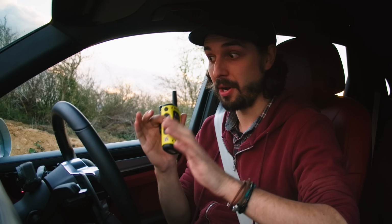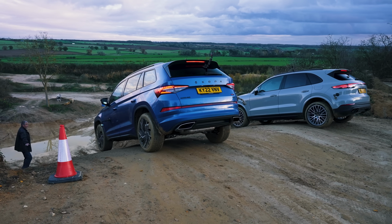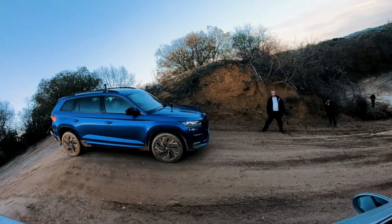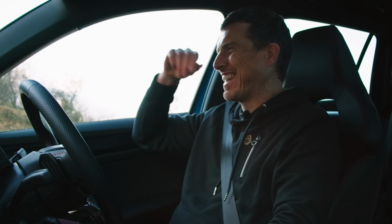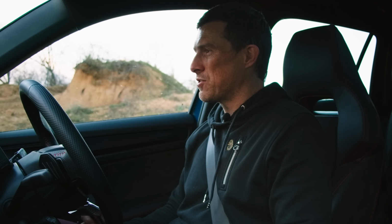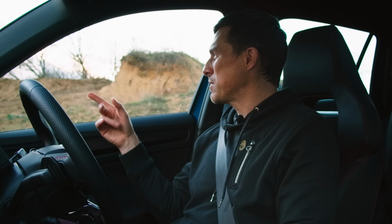I've got it in off-road mode, so I'm hoping Porsche has engineered some secret hill descent in here that I don't know about. I've got hill descent engaged, you can see it there. Let's do it. 3, 2, 1. Off the brake now. Nope, nope, nope, nope, nope, brakes. He definitely doesn't have hill descent control. It's going really slowly. This is a good hill descent control. Very impressed by this. Look, it's taking ages for me to reach the cone.